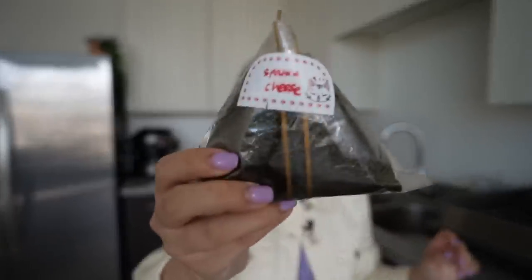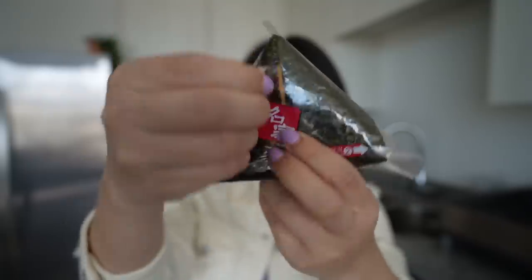Fun story why I chose Spam and Cheese. Growing up, I had a Korean friend and her mom packed her lunch, and sometimes she would have Spam and Cheese kimbap. And those were like my favorite things in the world. It's just Spam and American cheese, but it was so good. And whenever she had it and she gave me a piece, it was just the best lunch day ever. I'm hoping this will taste really nostalgic. I know it's so simple, but simple things like that just bring back memories.